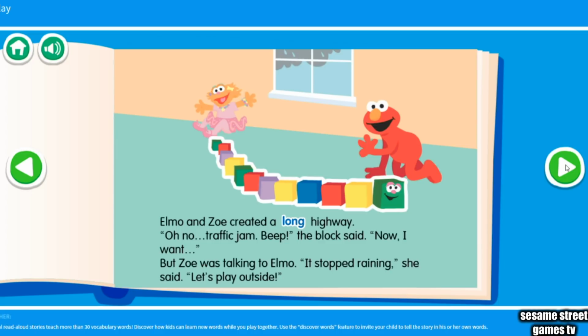Elmo and Zoe created a long highway. Oh no! Traffic jam! Beep! The block said. Now I want... But Zoe was talking to Elmo. It stopped raining, she said. Let's play outside.